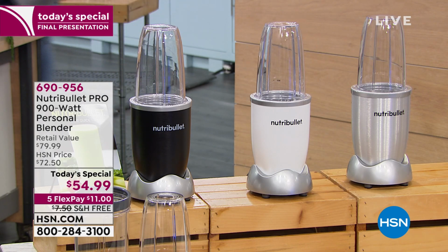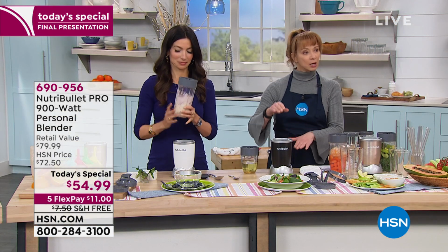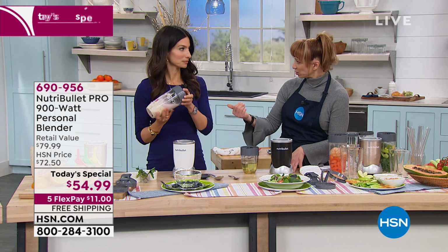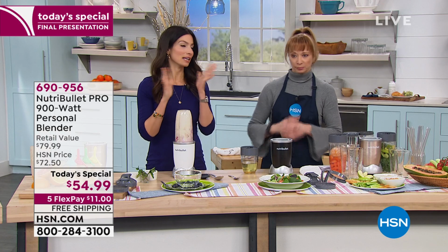And real quickly, what is the exact height from top to bottom? Okay, 16 inches high, which is perfect under the counter. Right underneath the counter, it's sleek, it lives there.